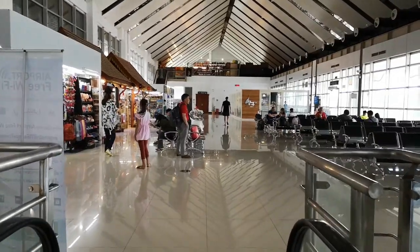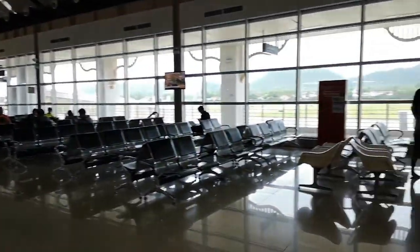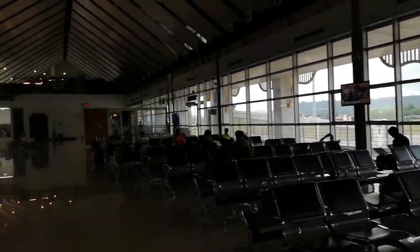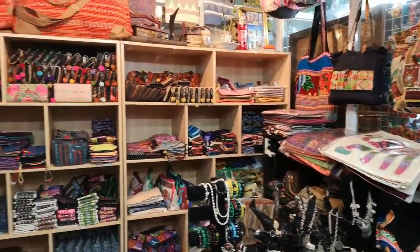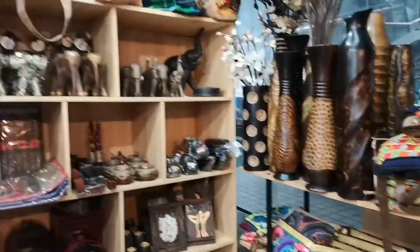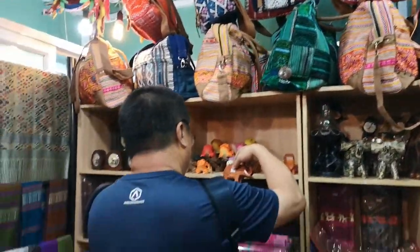So on the ground floor are gates number 1 and 2. This is what it looks like here. Very peaceful. Not so many people. I like this. Check this souvenir shop. I would love to buy these. It's so beautiful. Unfortunately, I don't have any check-in baggage. Look at those bags. Oh my.